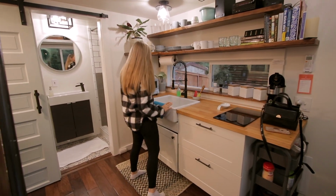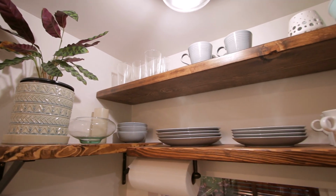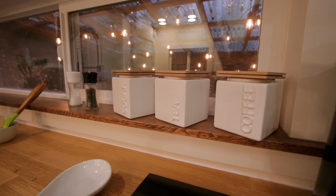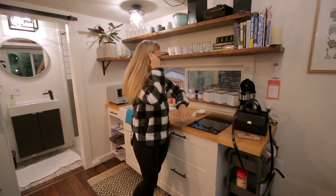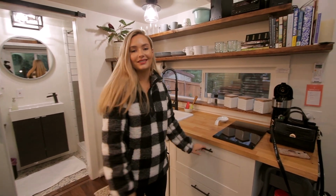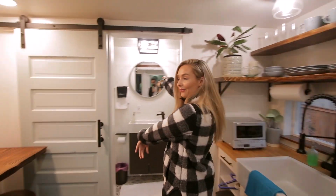But the kitchen is such a nice size. The sink, there's a little toaster oven. We got our dishes on shelves up here. Everything is so aesthetic and so cute, and I feel like the weather outside, because it's kind of gloomy and rainy, makes it feel so cozy in here. There's coffee, some other things. We have elements, I guess. This is super cool and very modern looking. I love the door handles too. These are cute.